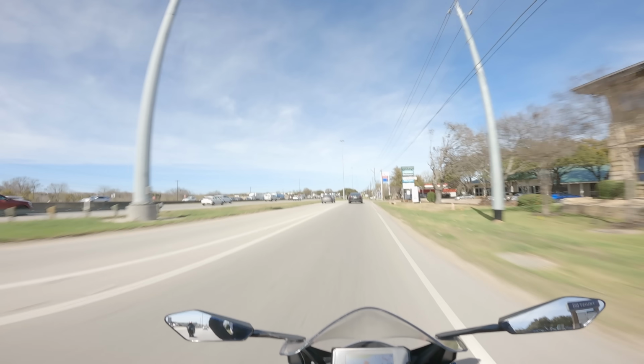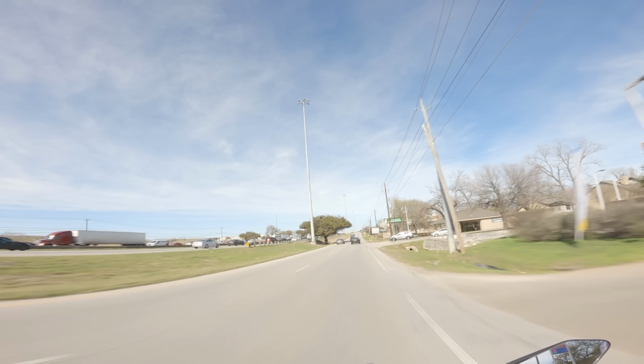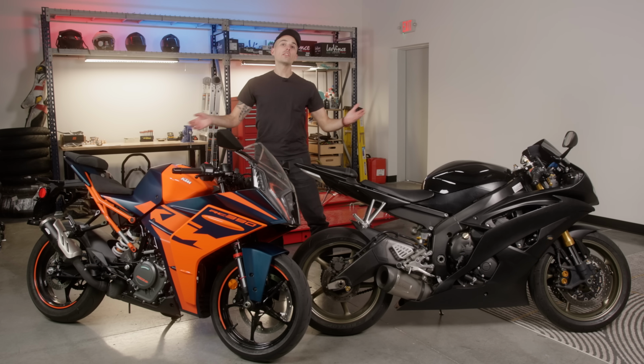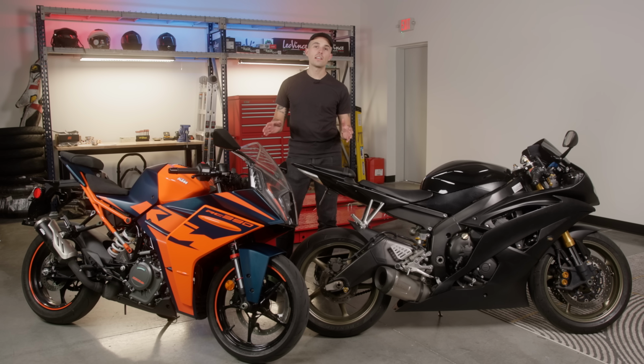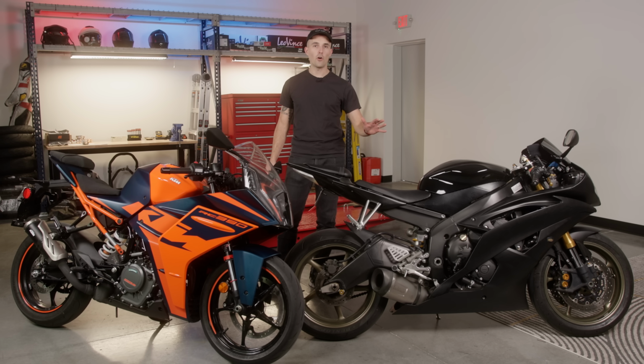All right, Nico, I think we've gathered enough data to go back to the shop and form a final conclusion on whether or not the R6 is a beginner bike if you keep it under 8,000 RPM. So what have we learned, folks? Well, both of these bikes are surprisingly close when you limit the R6 to 8,000 RPM.